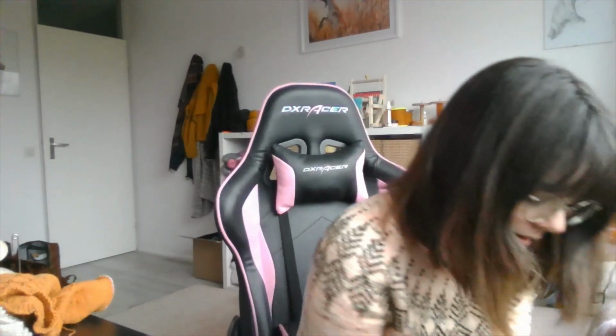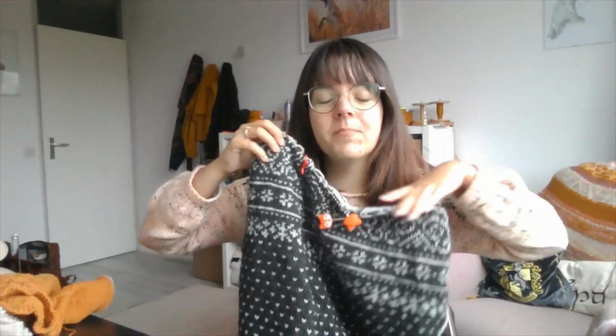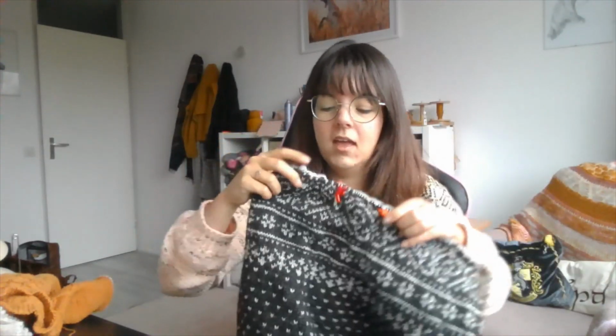So, if you are a long-time viewer, this one is quite familiar to you. It has been on my needles for a while. This is also one I'm just taking slow with. But this is the Kozenkofte. It's like a jacket cardigan thing that is designed by Skeindeer Knits, and as you can see, it has a very Norwegian pattern.